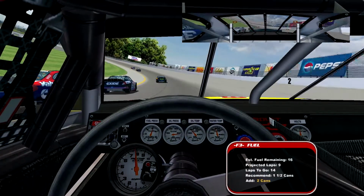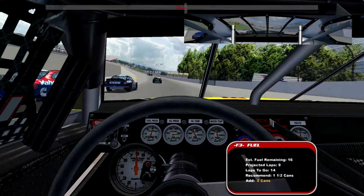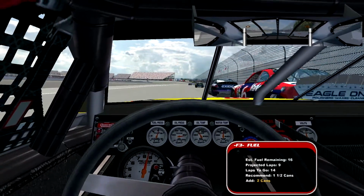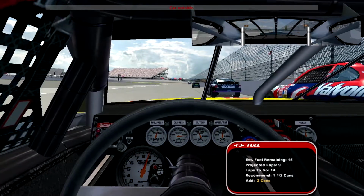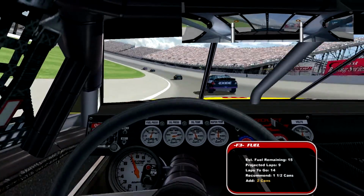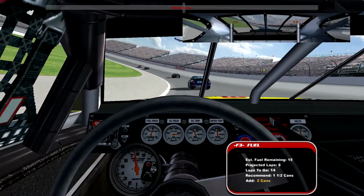Wow, these guys on the bottom are getting a pretty good run. Brandon's holding station there in the middle. Let's see if we can drive off and get back under Mark Martin and Jeff Burton. Turn 1 was a little sketchy for me. The car is neutral to neutral loose. You can see right there, sliding it into turn 3.